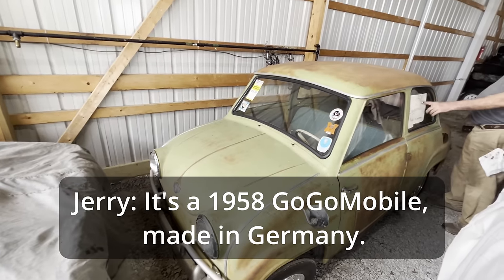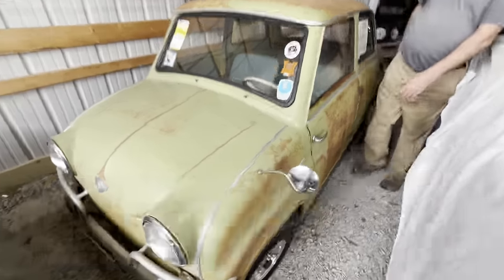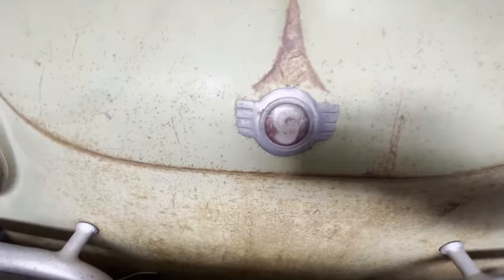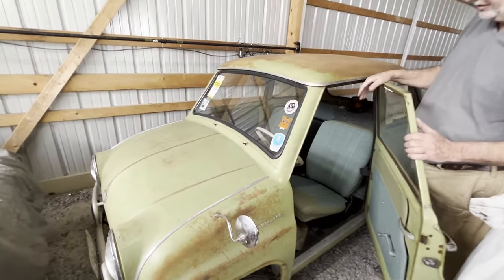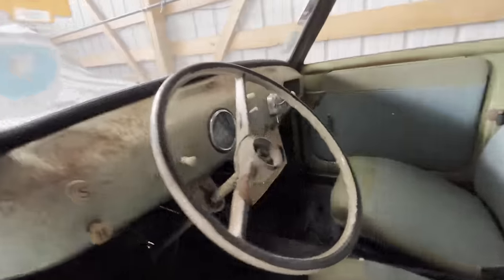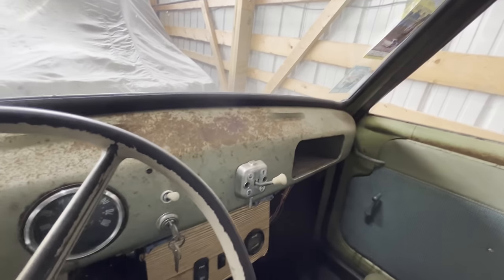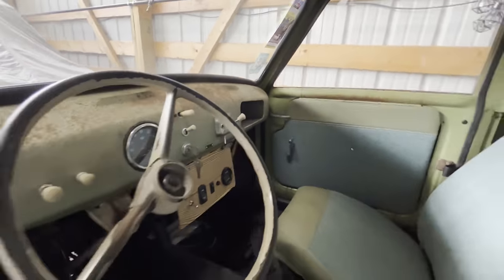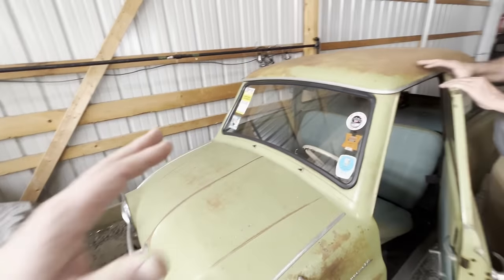It's a 1958 Goggomobil. That's made in Germany. That's got suicide doors on it. Oh, that's cool. I had the seat redone. If you look up here, that's the original gear shift lever. The little one in the middle. That is correct. It had electric solenoids in the transmission that shifted it. Wow. Does it still shift? It runs and drives.